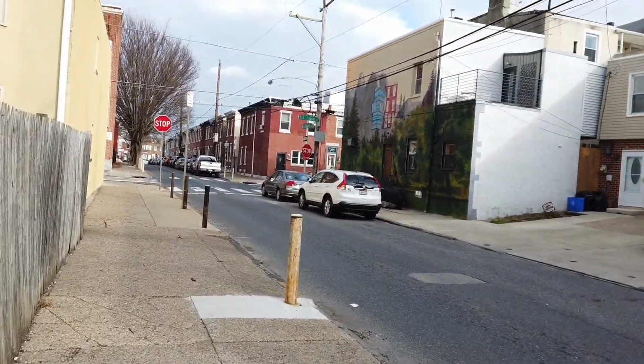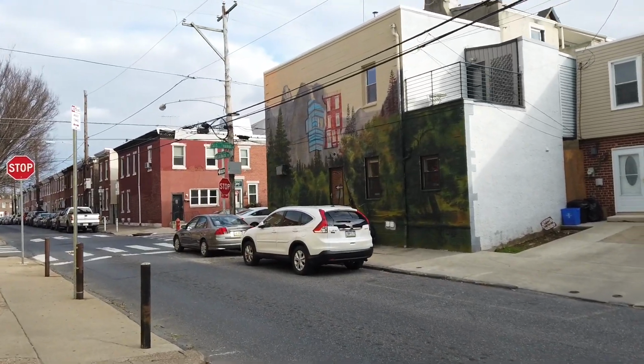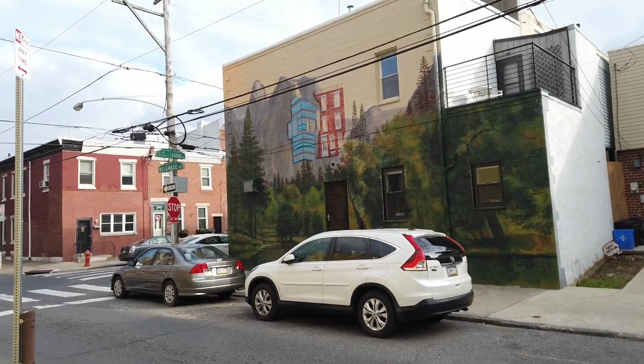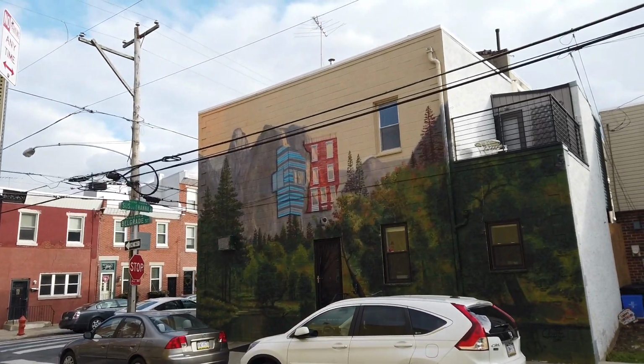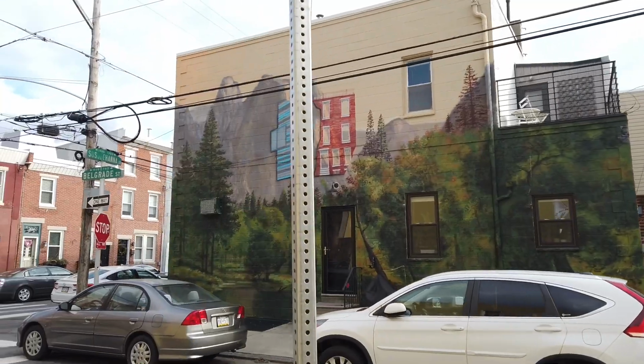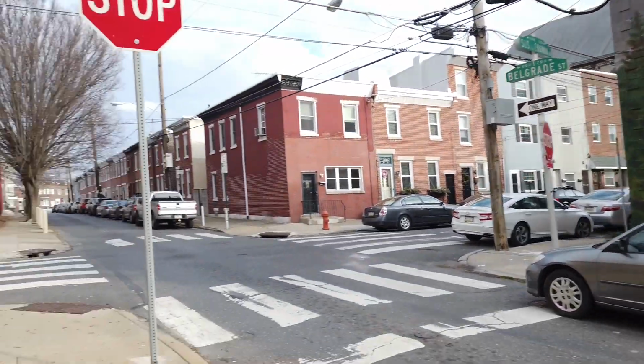Oh, look at this. What an odd mural. It's a new Fishtown design with an old Fishtown house and the woods. Well, okay.